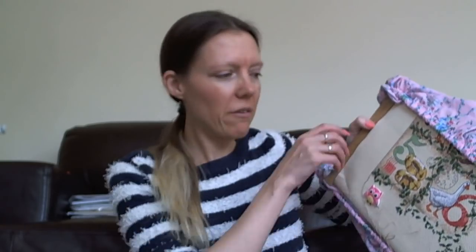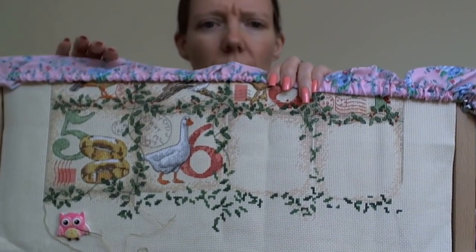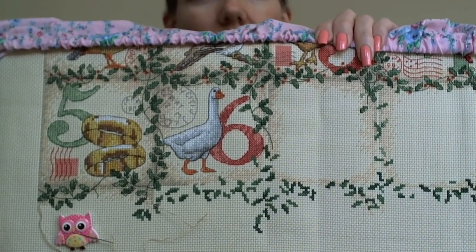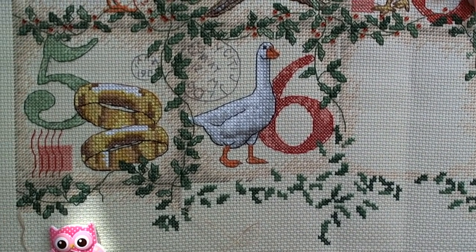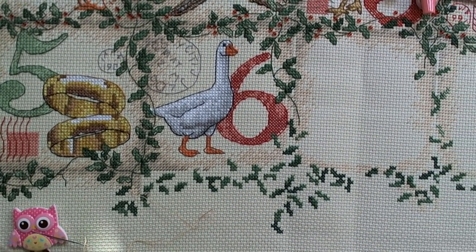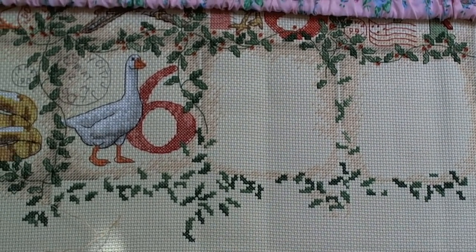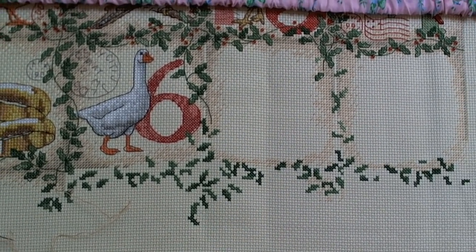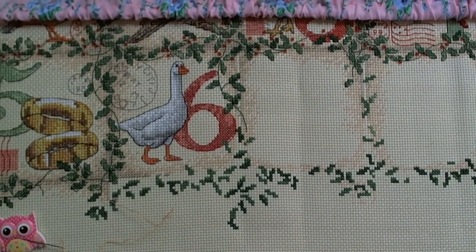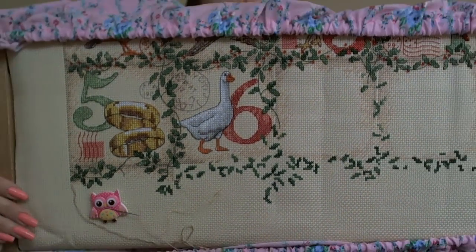But I've done a lot on here as well. I think I have. So I've done the gold rings and the geese are laying. And because we needed to stitch on, I think it was a plant or a vine or something, I did all the holly for that row. So that's quite a lot. But yeah, pleased with how that one's going.